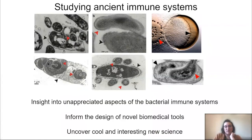And so from this, what we're hoping to uncover is insight into unappreciated aspects of the bacterial immune system, which has really just been focused on phages in the past. Additionally, we're hoping to inform the design of novel biomedical tools. As I indicated earlier, we've talked about CRISPR and RM systems and all the amazing things that those have been able to do. Potentially, some of these new systems will be the next system that will be able to make advances within our field. And finally, I'm excited to continue to uncover cool and interesting new science by studying these underappreciated organisms.